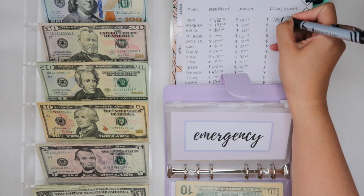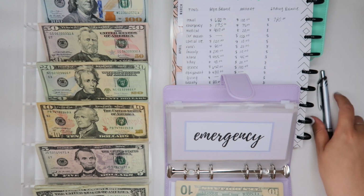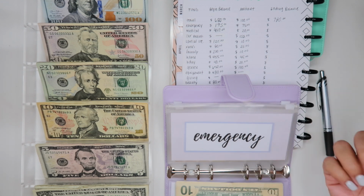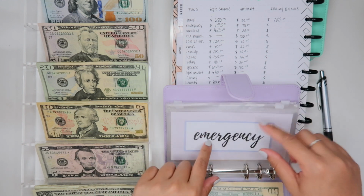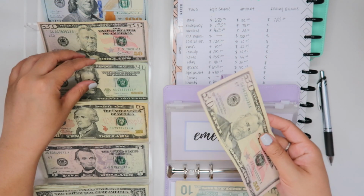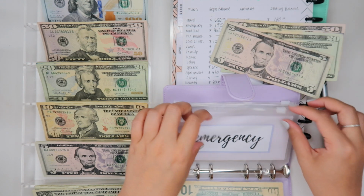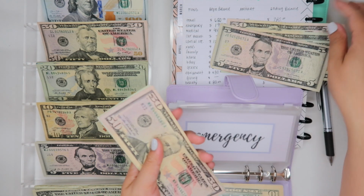So we have 780. Excuse my handwriting, I'm writing at a weird angle. All right, the next envelope we have is our emergency fund. As you saw in the first clip, I did have to dig into the emergency fund for my car inspection. But we're going to add 75, so we have 50, 70, and 5. We're going to add that to emergency.